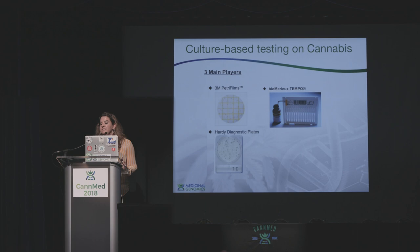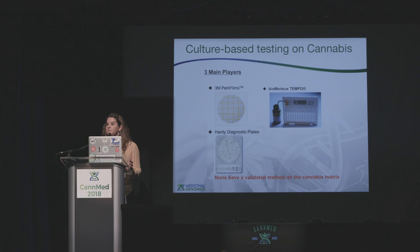Culture-based testing on cannabis. Currently, there's three major players in the field: 3M Petrifilms, Hardy Diagnostics plates, and the bioMérieux TEMPO cartridge. All three of these companies have crossed over from the food industry into the cannabis industry. However, unlike food testing, cannabis testing has to consider various routes of administration beyond just oral consumption. Cannabis flower produces high concentrations of antimicrobials, cannabinoids, and terpenoids, and thus represents a different matrix than traditional foods. None of these have been validated on a cannabis matrix, which, according to multiple regulatory bodies, you have to do a new validation once you change your matrix.